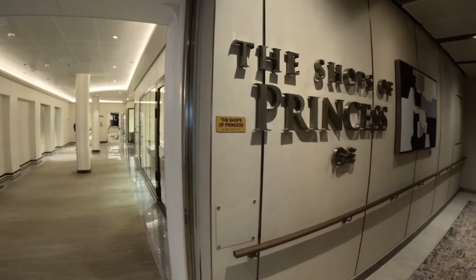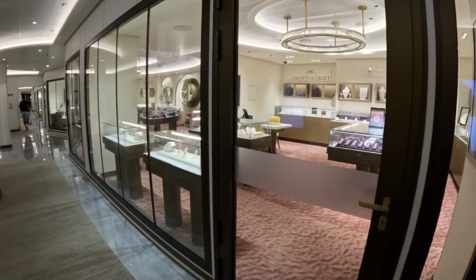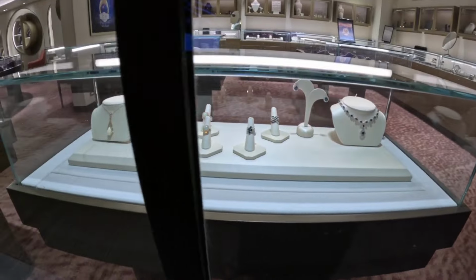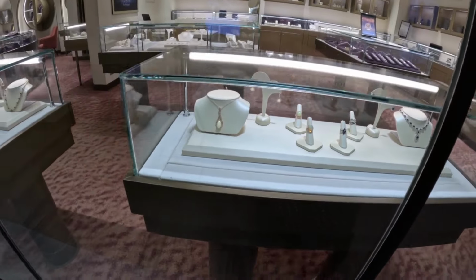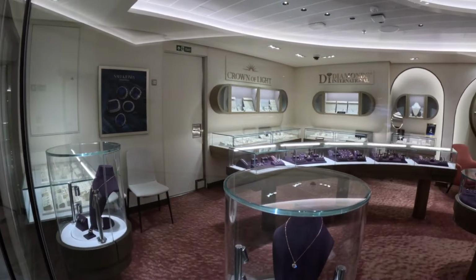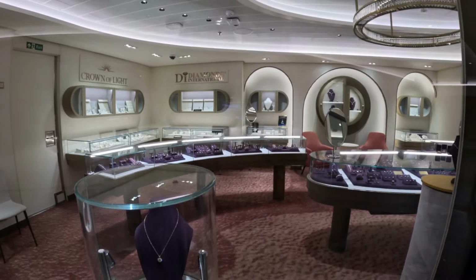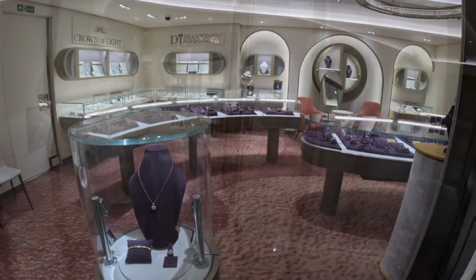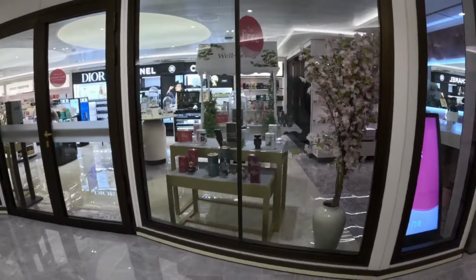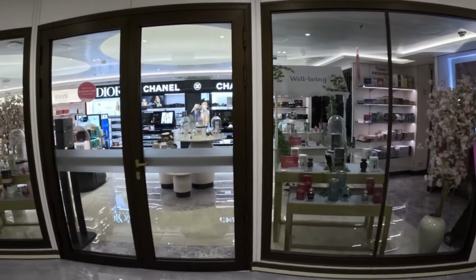The shops of Princess span over two decks, and here passengers can explore a massive selection of premium brands, from fine jewellery and watches to fashion and leisure wear. There's also lots of beauty and wellness products, accessories. They even have pop-up shops. And keep an eye out as well, because the pop-up shops that will happen outside the shops, you will find lots of discounted items. They have sale days, so keep your eyes peeled for those, because they often have very, very good offers.